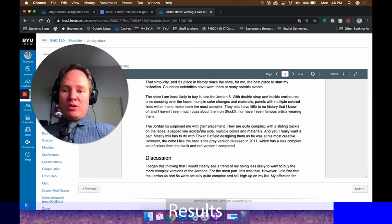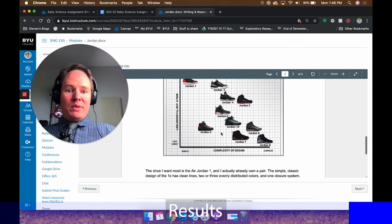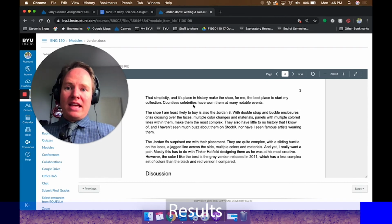And then the ones that surprise me, Jordan 5 surprising with. They're quite complex, has a sliding buckle on the laces, jagged lines on the side, but I really like it and want to buy a pair of 5s, right? And so that one was surprising to me. So I chose to highlight that in the results section.